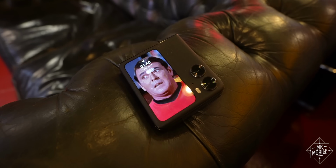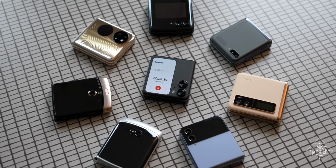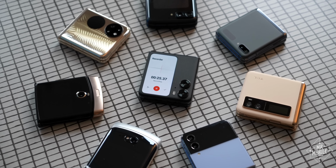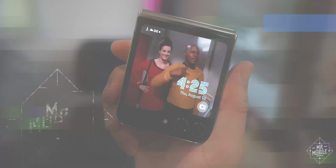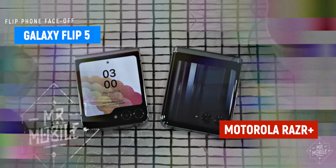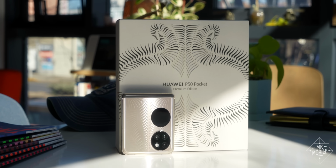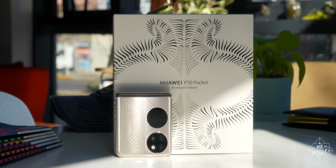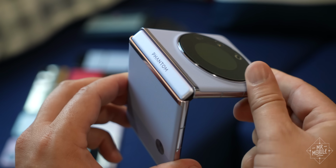You could also make an argument for cameras, but let's put a pin in that and return to it after the Oppo Find N3 Flip launches. God, Find N3 Flip, Galaxy Z Flip 5, Razer 40 Ultra. We sure are back to the bad old days of smartphone brand name word salad, aren't we? Given that backdrop, Phantom V Flip is actually kind of simple.